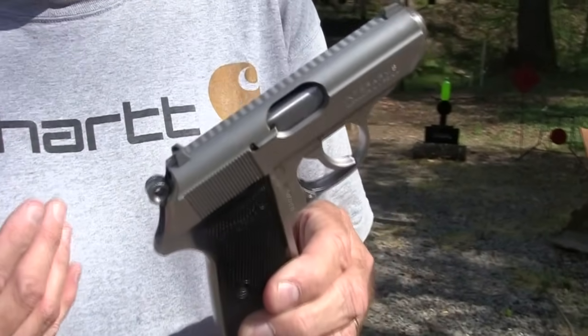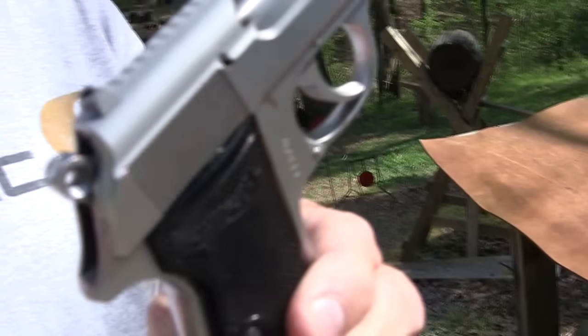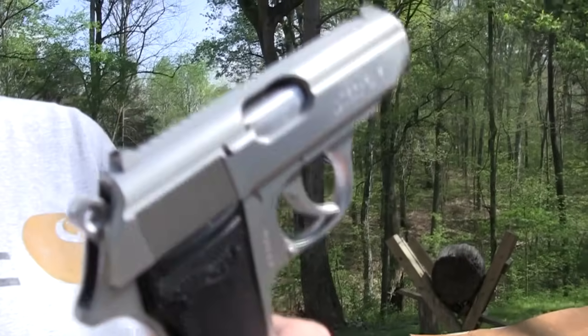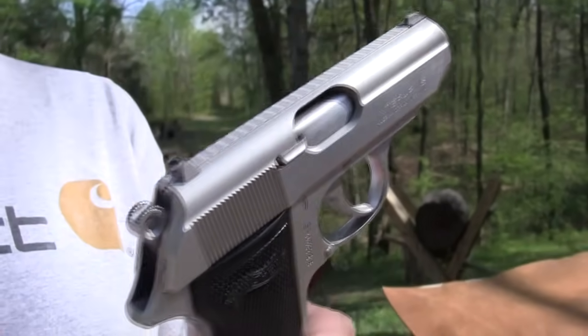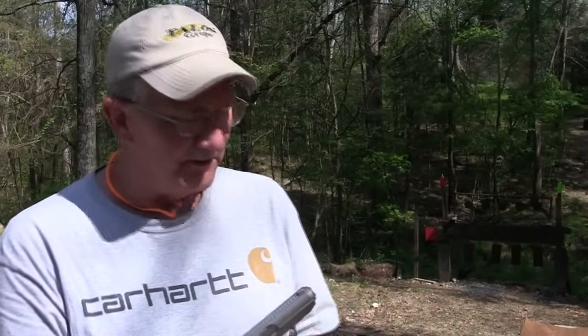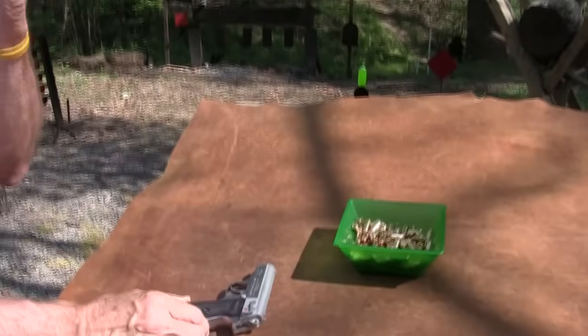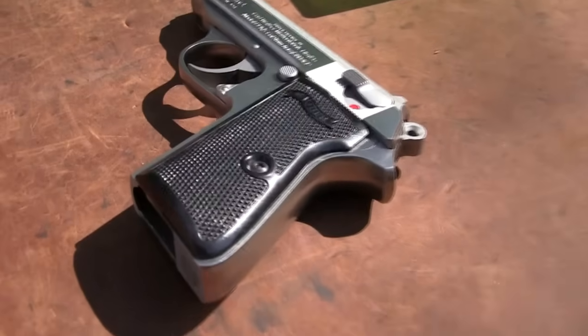The Walther PPK is a sexy little gun. That's really the word that always comes to mind with me, because it's been around a long time. I had an earlier version of it about 25 years ago, I guess it was. And this one I acquired recently because I just missed it. Let's look at it here. This is the PPKS, and I'll load a magazine while I'm gabbing.